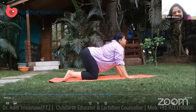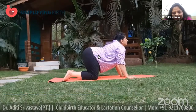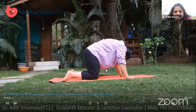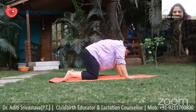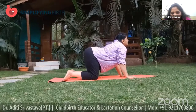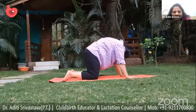The only thing is, if they start this exercise late in pregnancy, it's difficult to teach because they have already accumulated a lot of weight on the abdomen. So at least 10 to 15 repetitions of this exercise should be done. Preferably, again, not after meal, because they will feel pukish or they might feel acidic. So definitely not after meals.